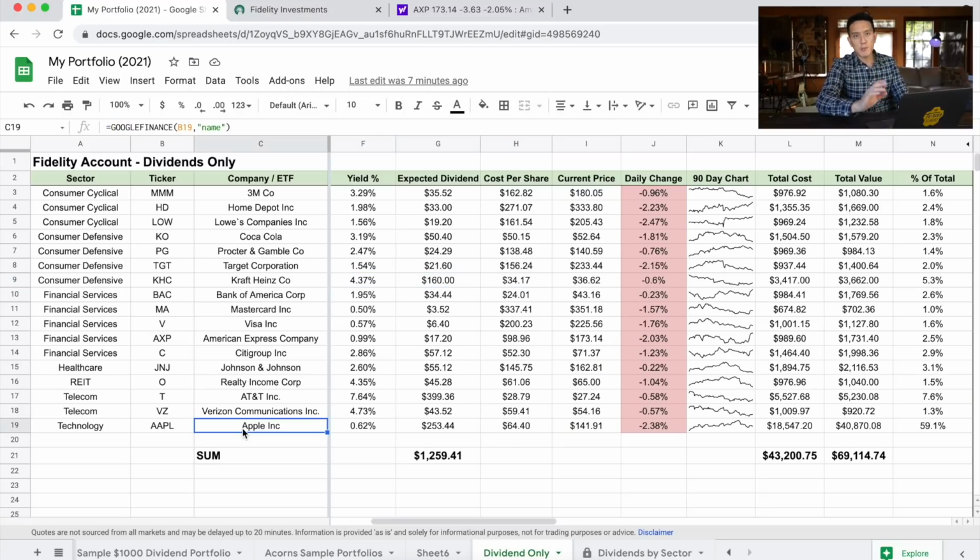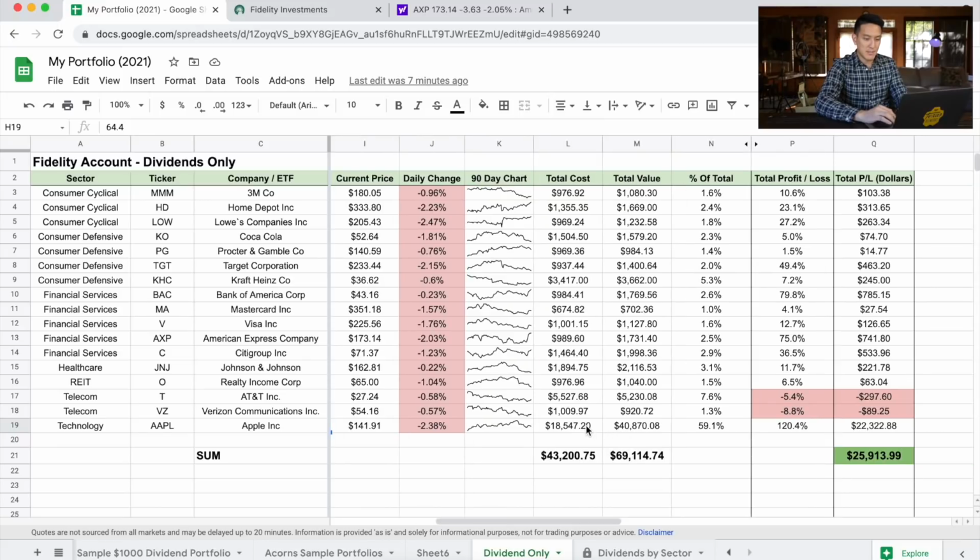per year. Now, another source of dividends and growth is Apple, and admittedly, I've been a pretty big bull on Apple for quite a while now. As you can see, my cost per share of Apple was $64 a share. So I acknowledge that this isn't the best reflection of a full dividend portfolio since Apple is more of a stable growth stock, but it still pays a dividend, and that's why I'm keeping it in here. It's because of Apple that the profit and loss of this dividend portfolio is quite high. As you can see, it accounts for $22,000 of my $25,913 profit.